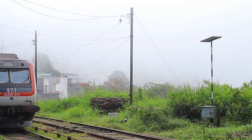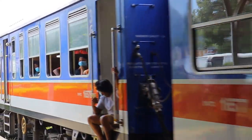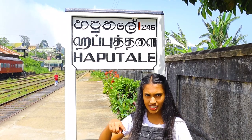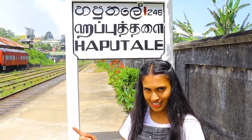Now I'm on my way to the Adisham Bungalow. It'll take about 10 minutes to reach Haputale station. From the station, we have to go by bus or train, but today I'm going to take the bus, so let's go.